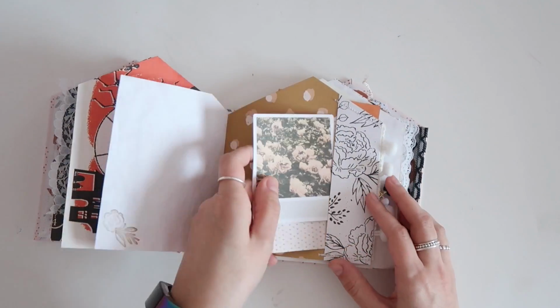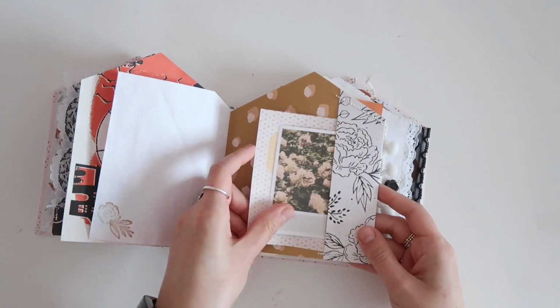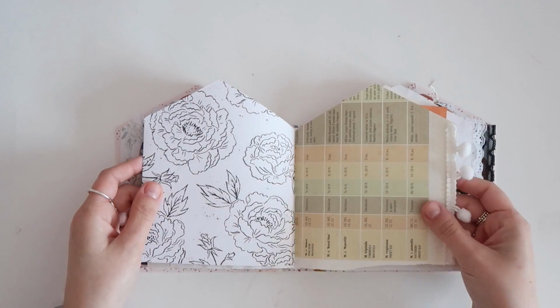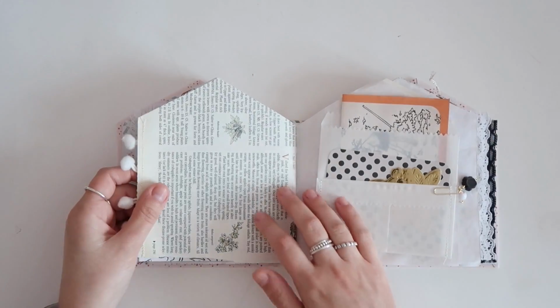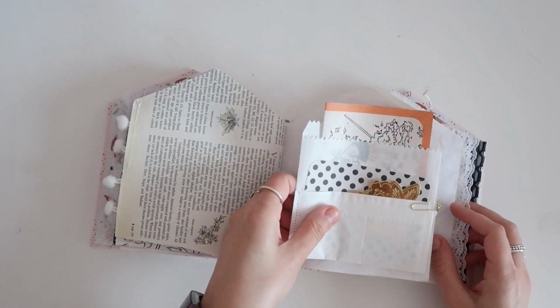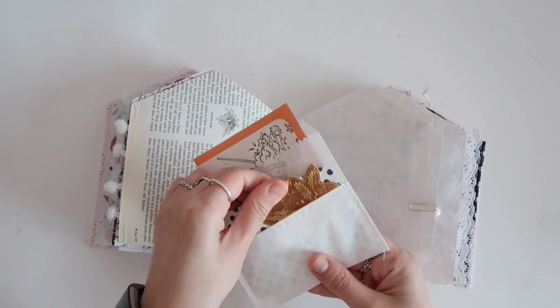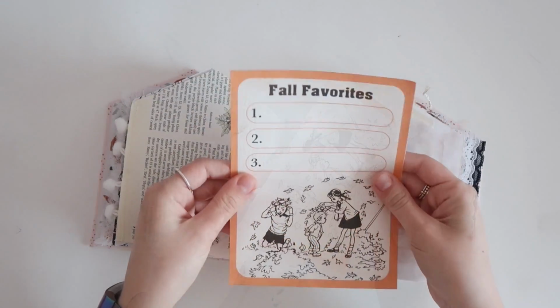And there's another pocket here with a little die cut and a journaling card. So cute. So as you can see, this is very non-traditional. That was my plan. I wanted to do a non-traditional Halloween October daily album this year. So here's a little glassine bag she made into a pocket. So cute. There's a little foil flower journaling card, and then my printable.